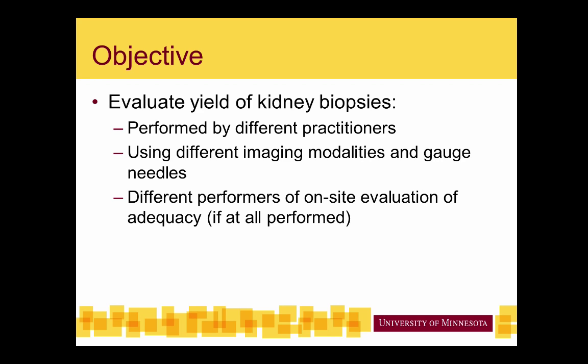So we're looking at different practitioners who are performing the biopsies. We're going to look at what imaging modality is being used and gauge of needles, and we're also going to look at if on-site evaluation is being used, compared to those people who are performing that job.